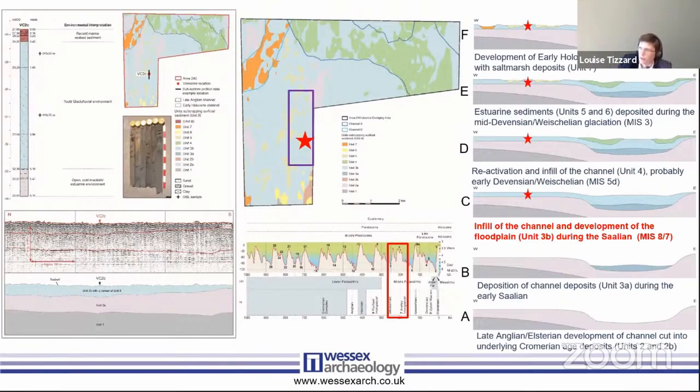And the other things to note just for later on in my talk are that following on from the floodplain deposits, we then had reactivation and infill of the channel, probably early Devensian time in MIS 5d, some tantalising OSL data relating to MIS 3, and then the development of an early Holocene channel, which runs north to south through the area, and partial infill with salt marsh deposits. And I'll come back to them when I move on to the second case study.